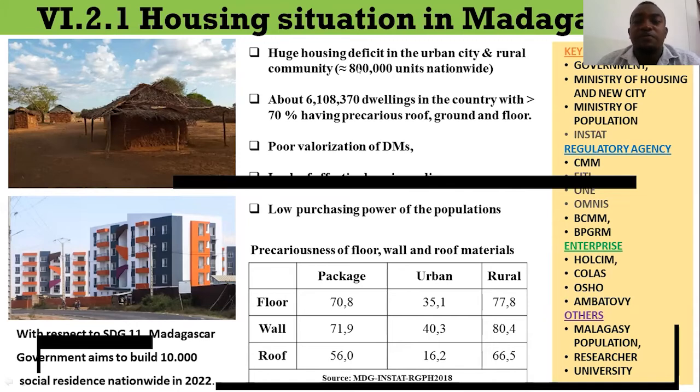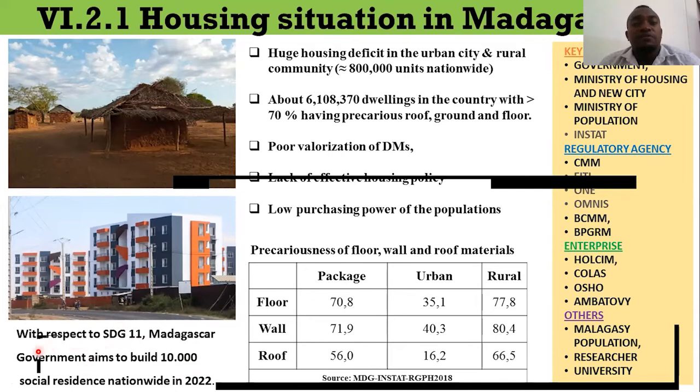As of now, they are aiming to build 10,000 social residences per year. This started from last year and this year, with respect to Sustainable Development Goal 11, which is sustainable cities. Next slide, please.